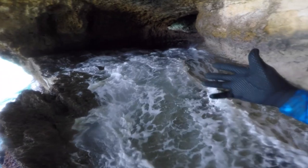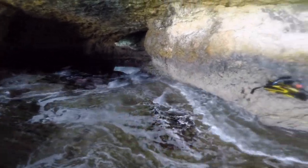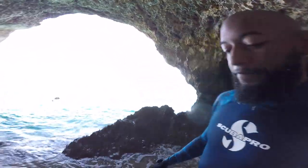See, this big wave just came up now. So guys, always be safe when you're out on the water doing adventures. The ocean is never forgiving. Always be careful.